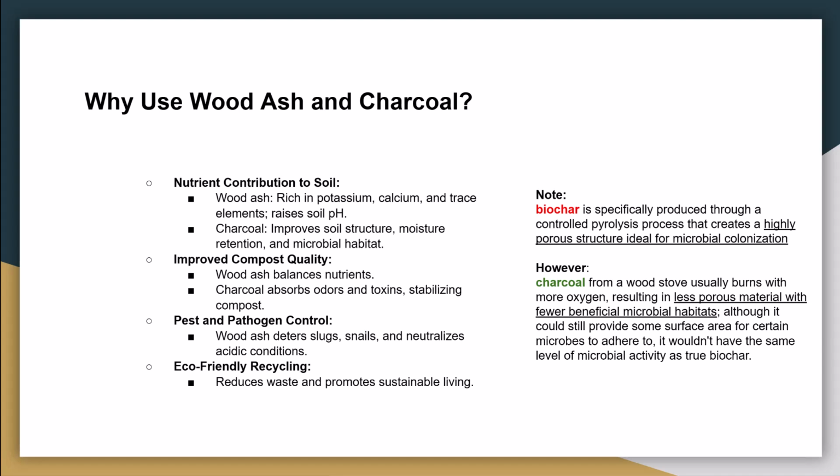The charcoal can absorb odors and toxins as well, stabilizing compost. Wood ash can also be used to deter certain pests in our gardens, the slugs and the snails, and help to reduce excess acidity of the soils. Now, certainly you wouldn't want to do this around your azaleas, your blueberries, your rhododendrons, or any of the plants that really require acidic soil, but the wood ash can be used.